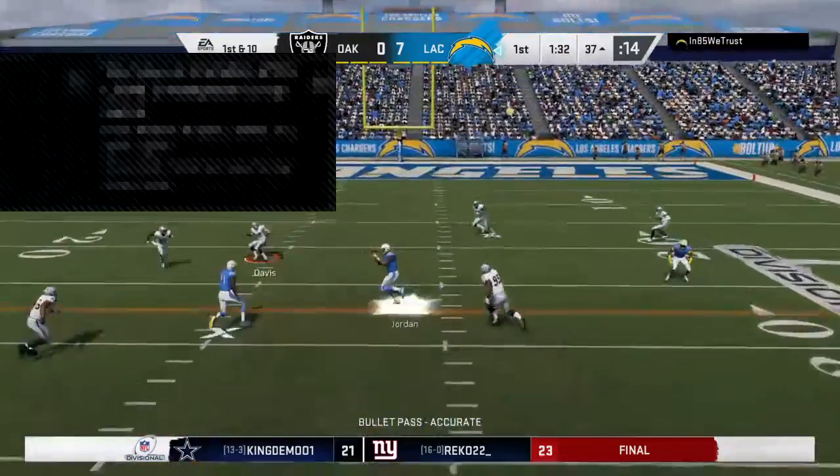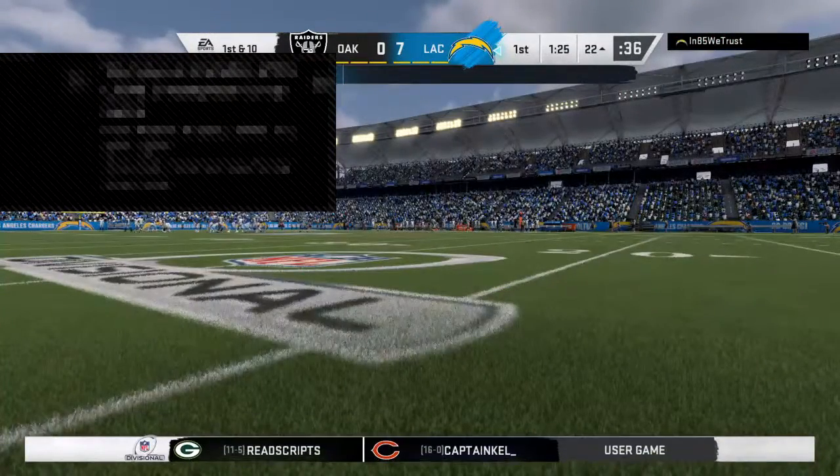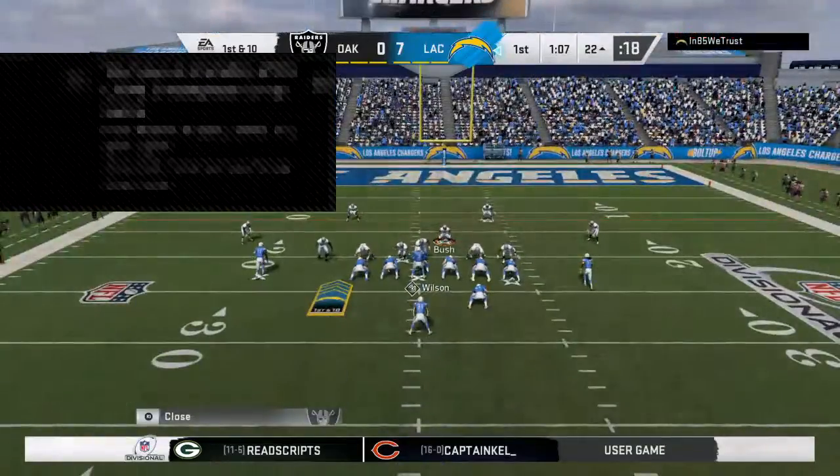Now Wilson. Got his man, complete over. And he's got this down almost to the 20 before he's dropped. Give him 50 yards on that one and a Charger 1st down.